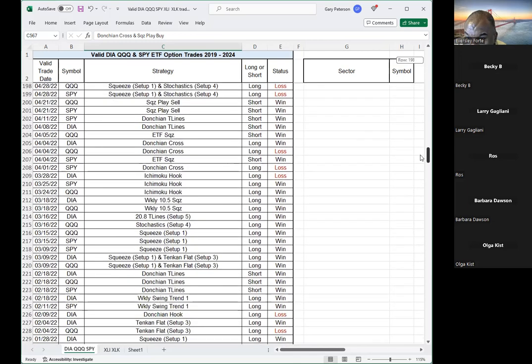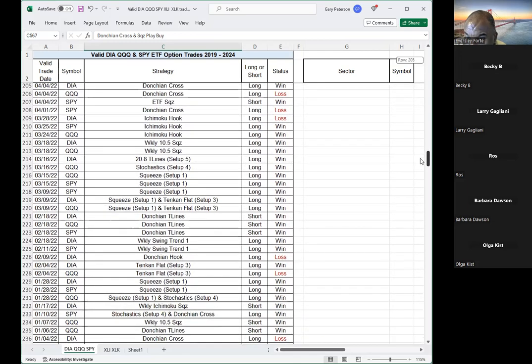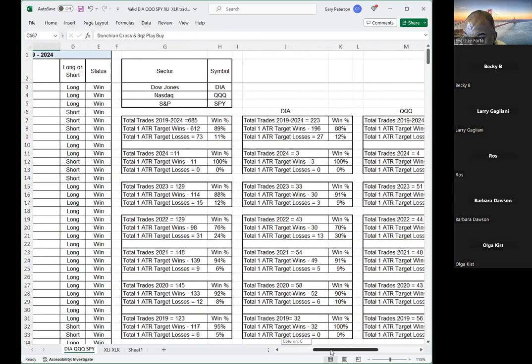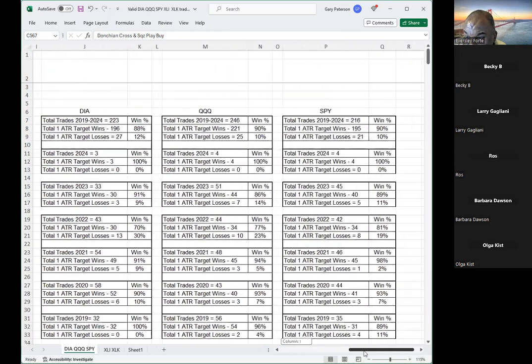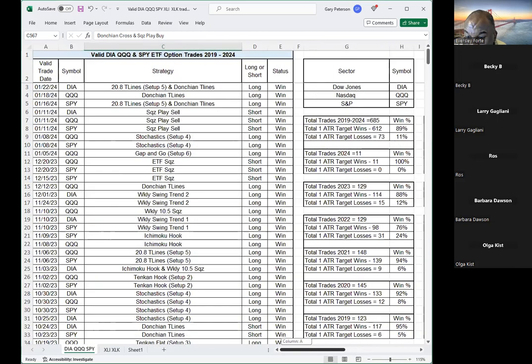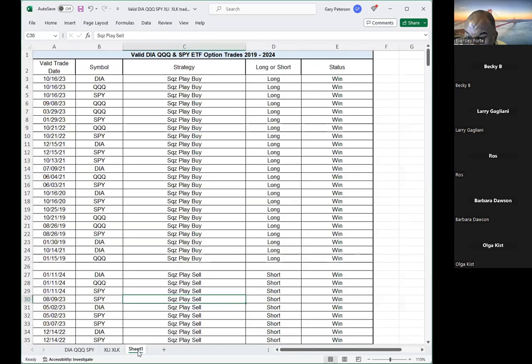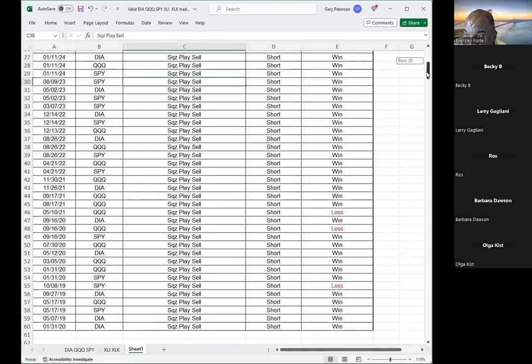This goes back to 2019, all the different strategies for Dow, S&P, and NASDAQ. And on the website, you'll see the same summary you have in your handouts. So it's all available to you. And also the XLK and XLI, all the trades since 2019 are on there. And I blocked out just the squeeze play buy and sell for the presentation. But these are all those trades.